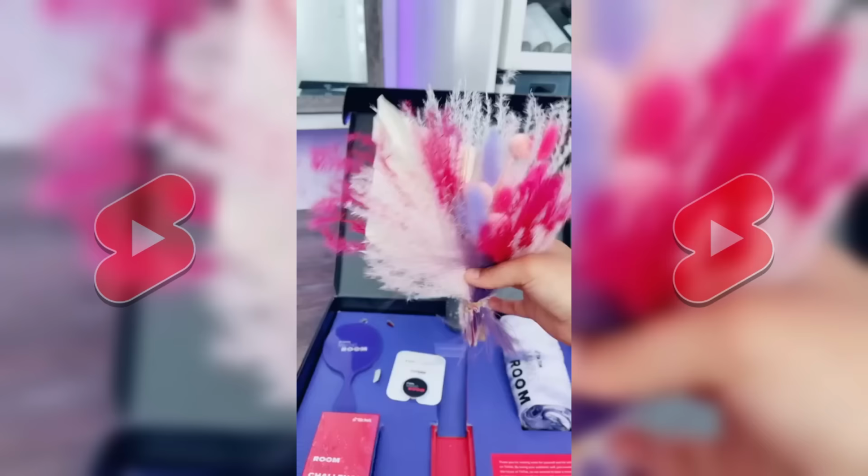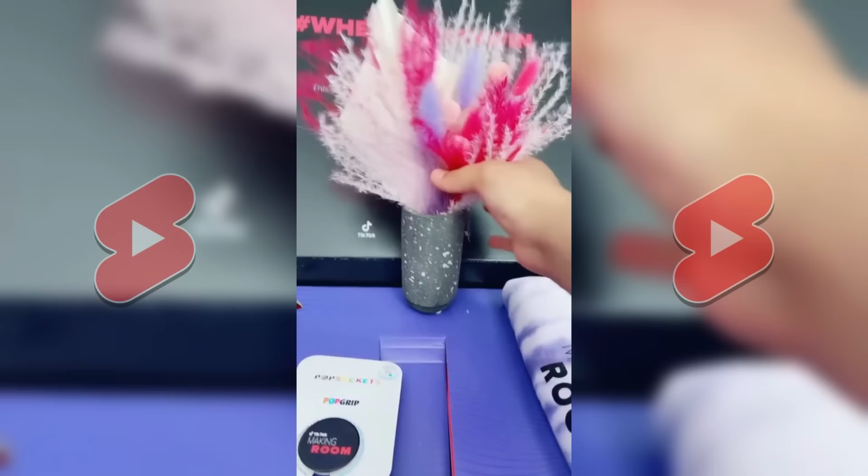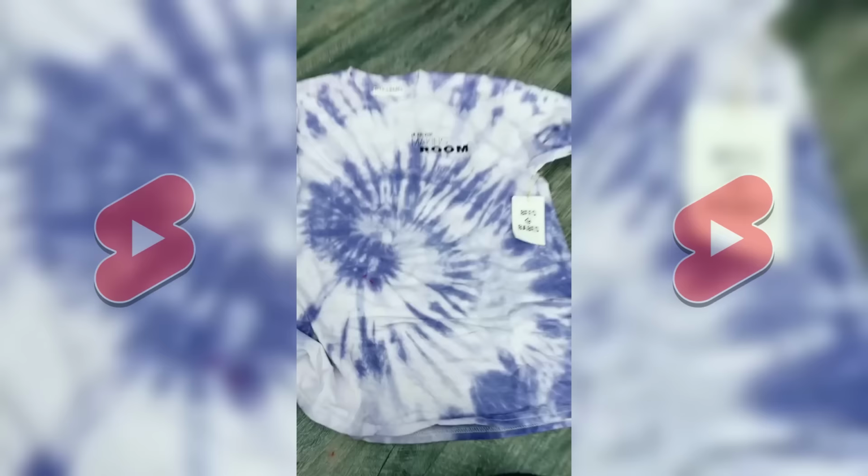Oh my god. Aww, so cute. It says they last up to 2 years, so I'm keeping them on my vanity. A mirror and a pop socket. Hey, I love it. It's so perfect.